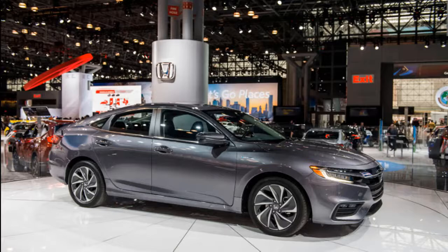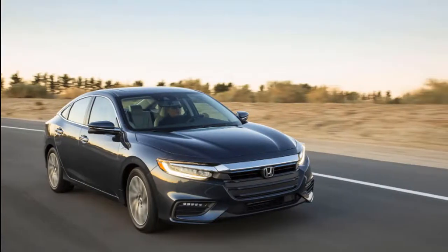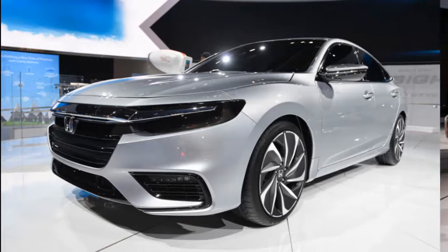2019 Honda Insight Test Drive, 2019 Honda Insight vs Accord Hybrid, 2019 Honda Insight 0 to 60, New Cars Buy. Forget the other Hondas to wear the Insight name. The 2019 Honda Insight is what normal will look like for small cars in the near future. Forget what you may remember about the Honda Insight.